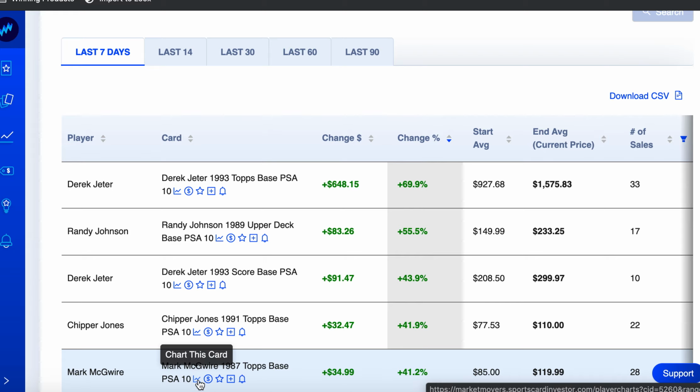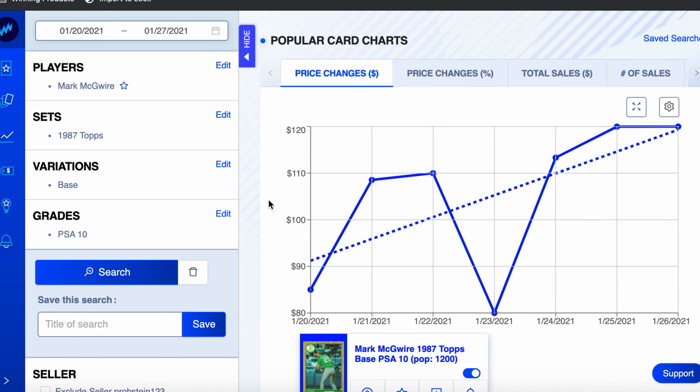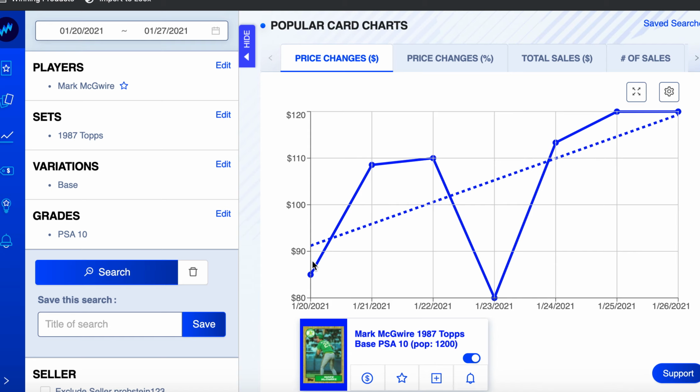All right, number 6, Mark McGwire, 87 Topps base. Did Mark McGwire go up 41.2%? It's pretty good. You're not getting returns like this in the stock market. Not really, because you can time these cards. You can time these cards pretty well. This one's interesting because this really went up.